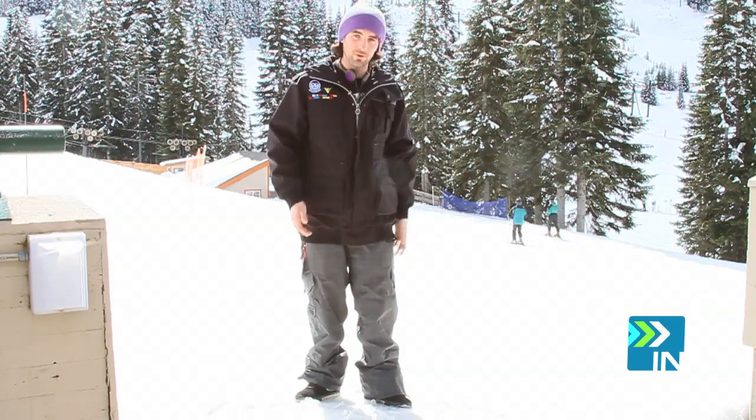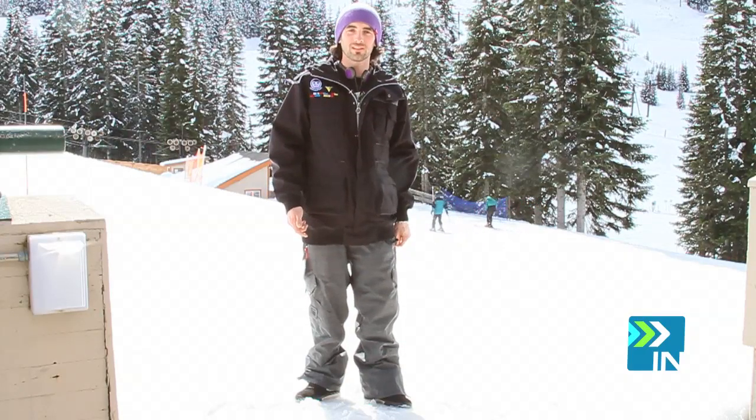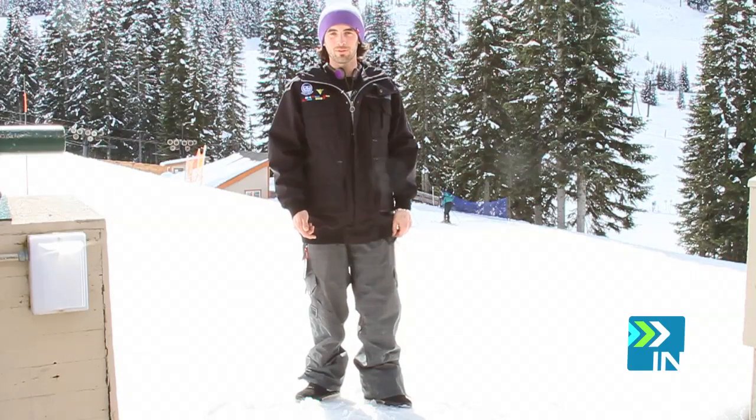A general rule of thumb when you're buying pants, and sometimes with the coat, is the more you pay, the more waterproof it is. And the more waterproof it is, in the end, the happier you will be, because the drier you will stay.